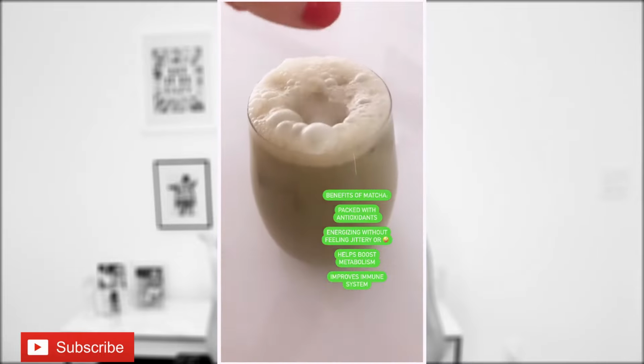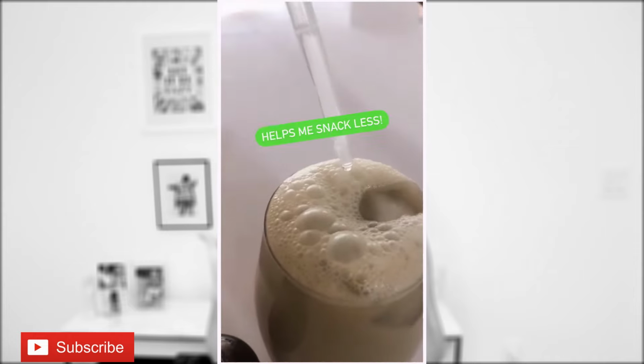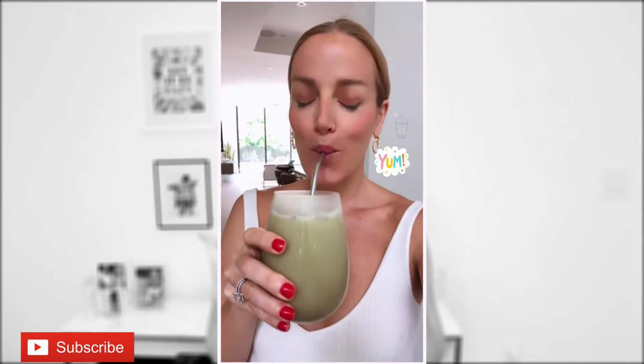I know it looks creepy with those bubbles. It's just really aerated. Add some ice, and then I use organic liquid stevia, drops to your choice, and drink it up. It's healthy and delicious.